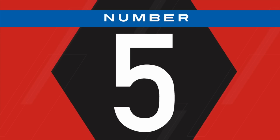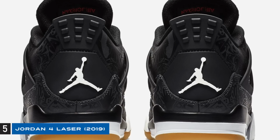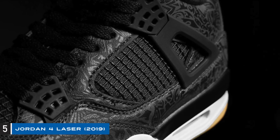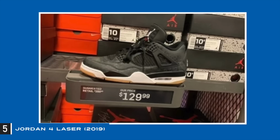Number 5, the Jordan 4 Black Laser. The Black Laser released on January 19th, 2019 for $200. This model featured black on the upper, contrasting white midsole unit with the classic gum bottom outsole. There's various elements lasered onto the paneling of this shoe, different icons, logos, Jordan type, and it was initially just sitting at different stores, including the Nike outlet.